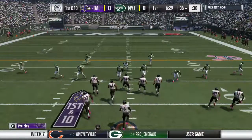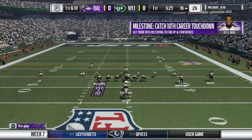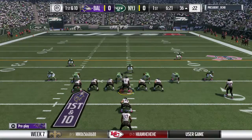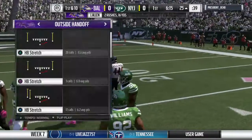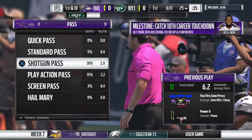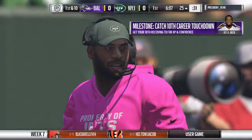Here comes the D swarming to the line. They stay on the ground with Allen. And they're able to get this one past the 30 down to the 25. 11 yards on the pickup, and it'll give the Ravens a first down. And that's how you get started and open up a game.